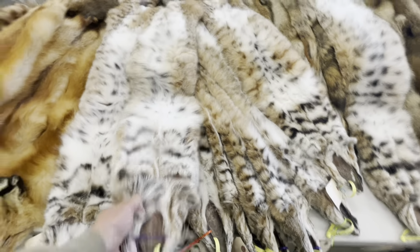That's a big one. That's a big cat. That's a good cat too. Look at the belly on that thing. It's nice. That's going to sell pretty well. What is that? Utah. That's a nice one too. Big cats. That one's alright.